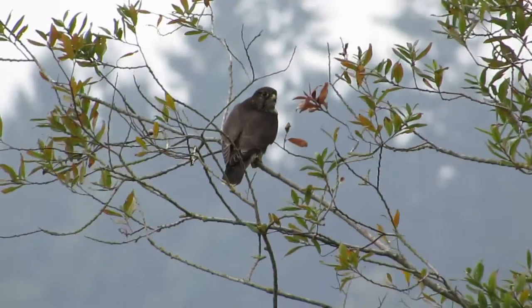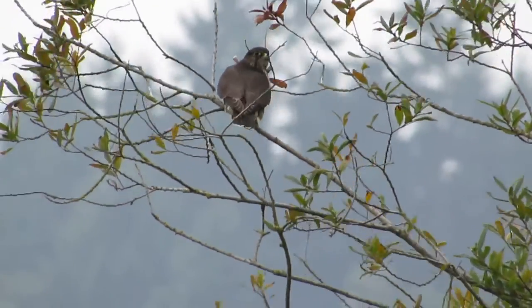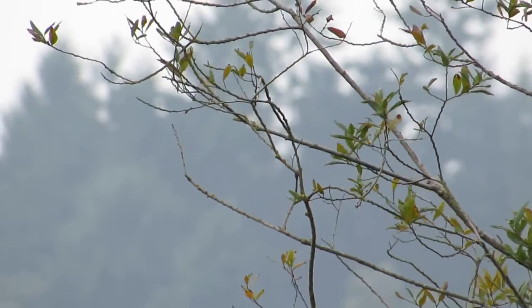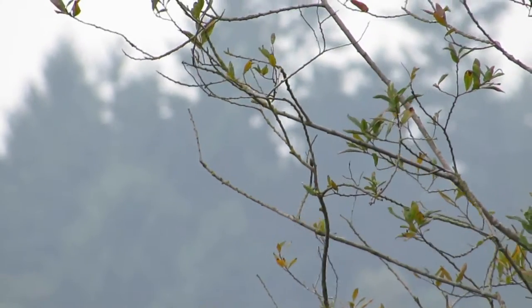All right. Here's our Merlin getting ready for his next flight. Kestrel came back and joined him. He's been really chasing these flickers. There he goes again. That's that flicker hollering for his life.